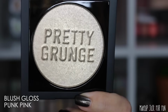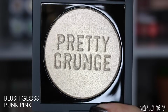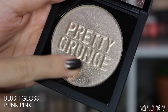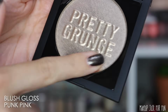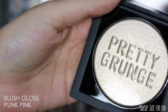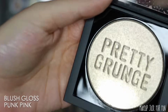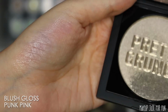So this product, I expected to absolutely hate it, and I am surprisingly impressed with the way that it works, with the performance of the product actually on the skin, which you'll get to see a little bit later. When I first dipped into this, I didn't pick very much up, and I thought, oh, this is kind of weak sauce. It doesn't really do that much for me. But it actually looks a lot better on the face than it does in this swatch, and it is surprisingly long wearing. It didn't completely dry down, but I've now been wearing this for several hours. I would say probably 6 hours, and it's still present and accounted for on my cheeks.